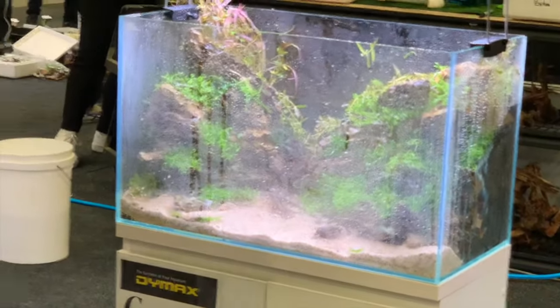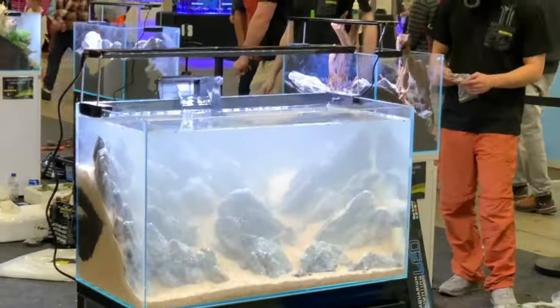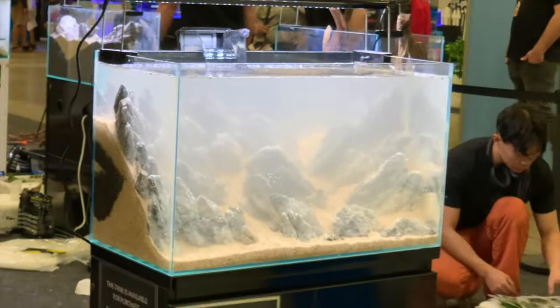There's Josh's coming on nicely. This one's one of the first ones full of water, and I love the way it's a bit cloudy now, of course, but the way that it slopes up the bank there is brilliant. Another awesome rock display here.